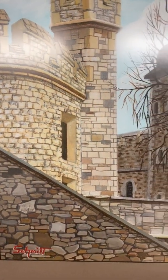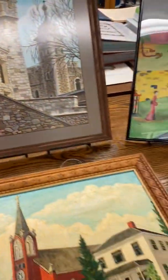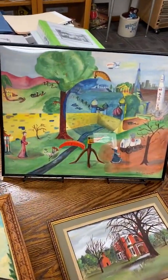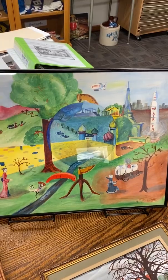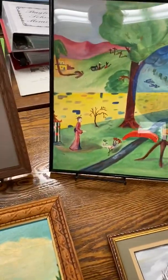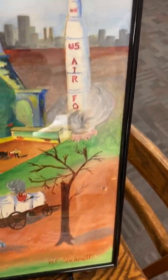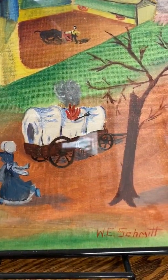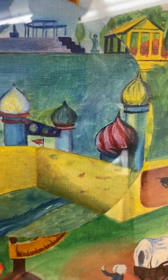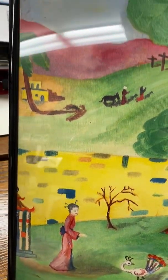And so he also did, this is kind of something unique here. It's a variety of scenes, and this was given to us by Pat Casey. And you see there a rocket ship. You see a scene from the old wagon days in the West, and kind of a sort of castle-like things that you might see in the Middle East or Far East somewhere. Also some Asian scene, it looks like. And so we see a little bit of everything there.